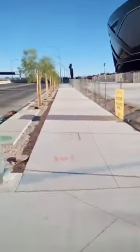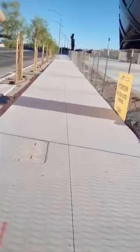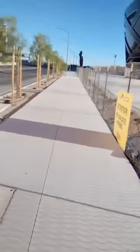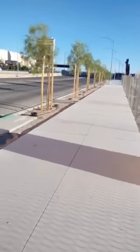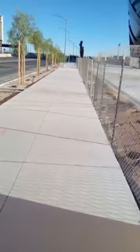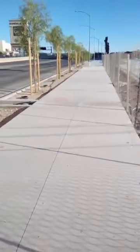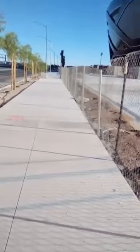So this is the east side, northeast side. As you see, they got all these trees right here. Try to find out what trees are installing so you guys can get an idea. Right here is about a, I want to say 12, 15 foot, about a 12 foot, about a 10 foot width.